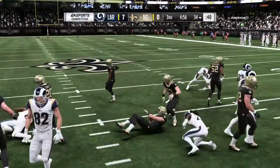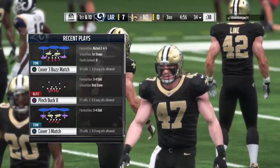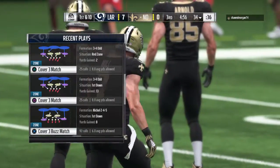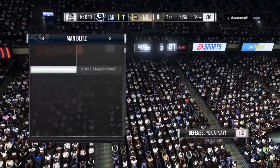And a nice job there as he gets this one up just shy of the 35-yard line at the 34. Out come the Saints now. They'll go on offense first here to begin the third quarter. They're down here, but very much in this game.